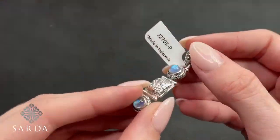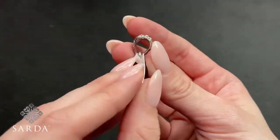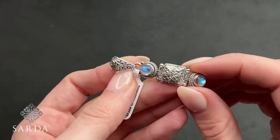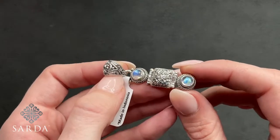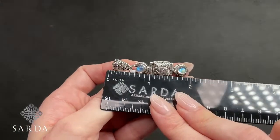We have a Rainbow Moonstone pendant, J2703 for $99.99. So this has a slide through Tree of Life bail as well, a little flower on the top. I love that. It's like a secret for yourself when you look down at your pendant. And then two of those hinging moonstones with the silver Jawan bead piece. The glow on these is just gorgeous. 2 inches.